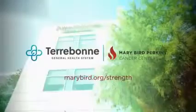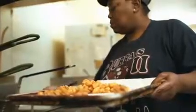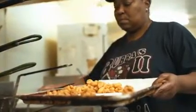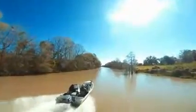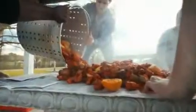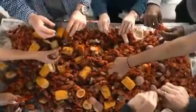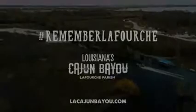Over the years, Louisiana's Cajun Bayou has seen more than its fair share of challenges. We're no strangers to adversity, and we know what it's like to struggle. These are unprecedented times, and while people will say this time is like nothing they've ever seen, we've heard that before, and just like all the other times, we'll get through this. Remember the good times. Remember Lafourche.